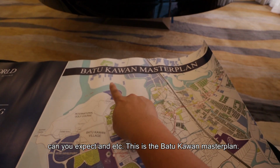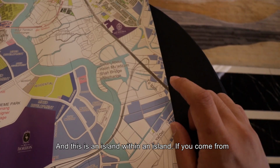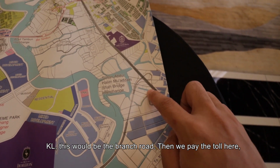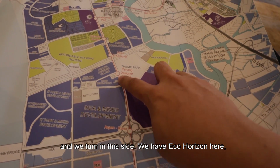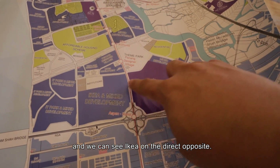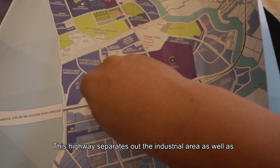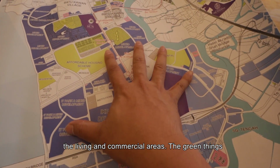This is the Batu Kawan master plan, and this is an island within an island. If we were to come from KL, this would be the branch road. Then we pay the toll here, and we turn in this side. We have Eco Horizon here, and we can see IKEA directly opposite. So this highway separates the industrial areas from the living and commercial areas.